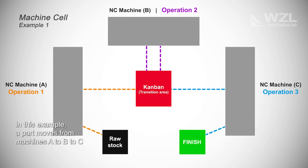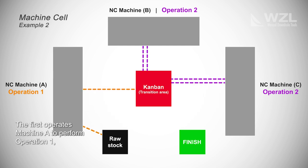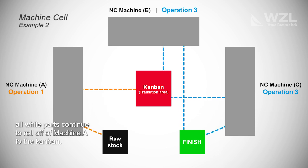In this basic example, a part moves from machine A to B to C to complete 3 different operations before completion. In a second example, the cell's configuration allows 2 machinists to operate 3 machines. The first operates machine A to perform operation 1, while a second machinist operates machines B and C to complete identical operations on multiple parts. Once operation 2 is complete, the machinist can set up machines B and C to complete operation 3, all while parts continue to roll off of machine A to the Kanban.